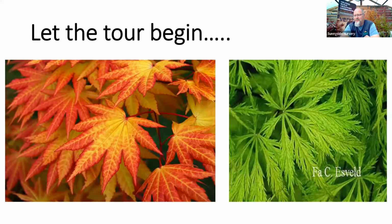I think at Sunnyside, we should probably count how many are in right now, but I think we're up in the 120 different varieties of Japanese maples on our list. I don't think we've sold out of any quite yet. Some we can't get very many of, others we can get plenty of. So the earlier you come in to shop, the better selection you're going to have. There's a lot of options, a lot of variation. This is going to give you a little bit of taste of some different things you can look at.